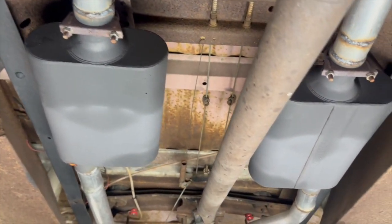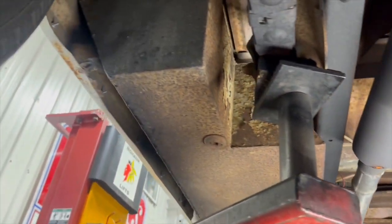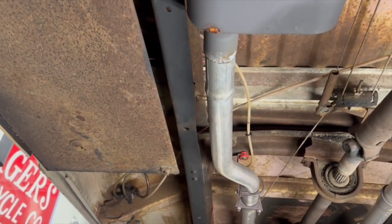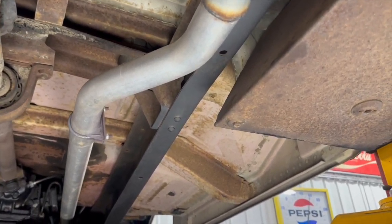That looks like it's got the Flowmaster dual exhaust. It's got dual gas tanks, saddle tanks I should say. It's got 3 tanks. It's got one behind the seat too. Oh, but look how nice the frame is.